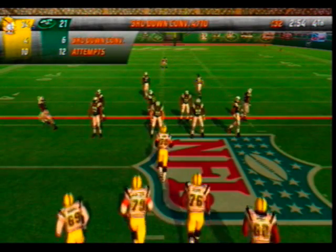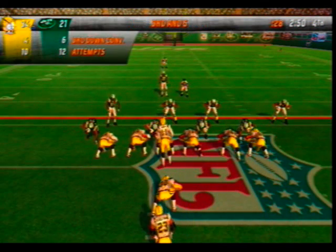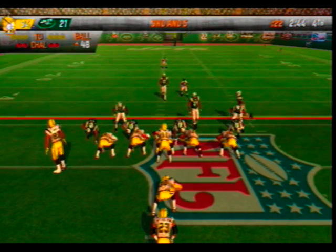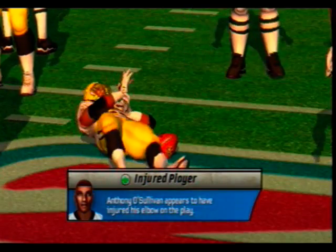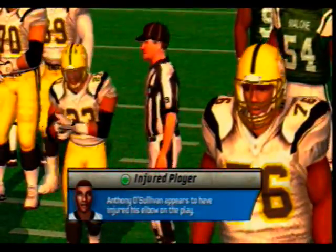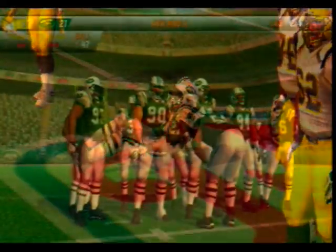Looking for a third down conversion here. They have to get it to the 43. Keep the throttle down. We're talking about Green. O'Sullivan in the backfield. Russell with a man in motion. Hand it off. Miller is there on the stop at the 47. O'Sullivan is getting up very slowly.